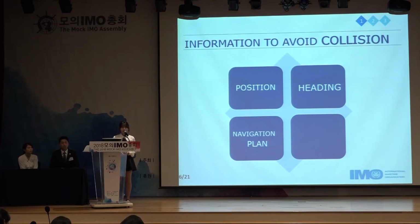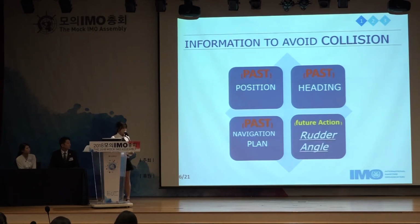AIS, ARPA, and ECDIS provide information such as ship's position, heading, and navigation plan to predict the course of the target ship and use this data to avoid collision. But that information is past information. This past information is updated in certain periods after a time lag. So, we thought it would be more effective in avoiding collision if we could get not past information, but real-time information. And the real-time data we think of is the rudder angle. We believe that rudder angle will indicate the future action of the target ships.